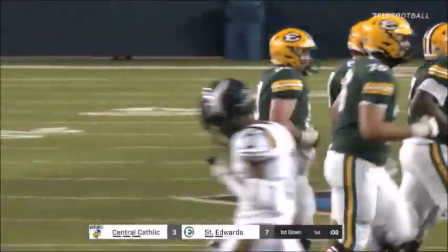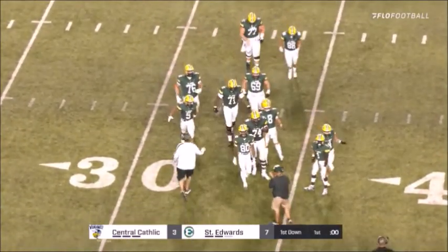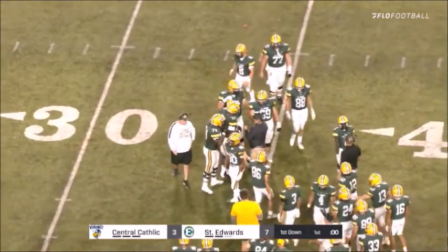It's been a good one so far. St. Edward's 7, Central Catholic 3. Freedom Bowl 2022 from Canton, Ohio on FloFootball.